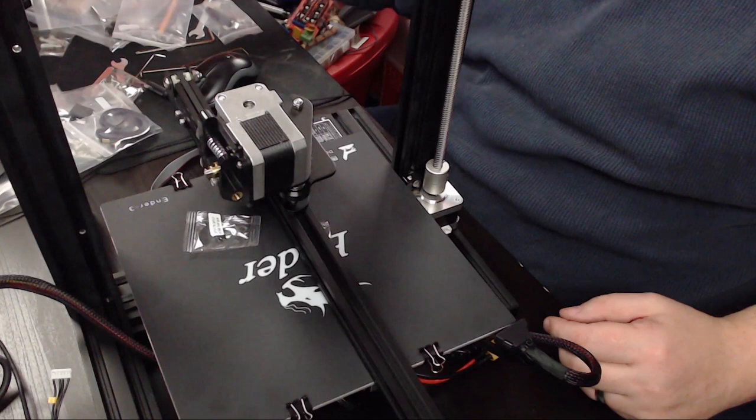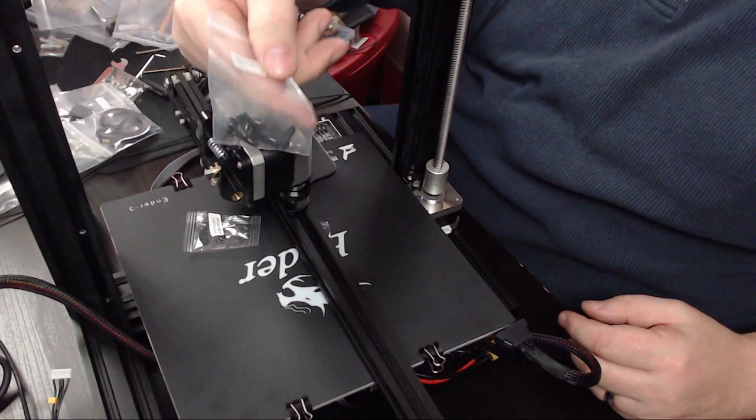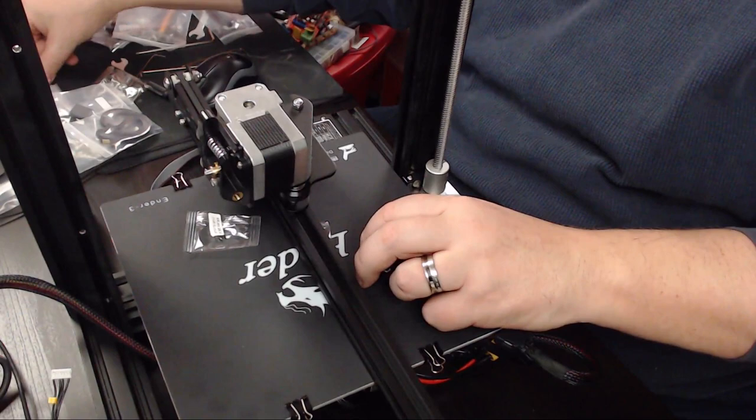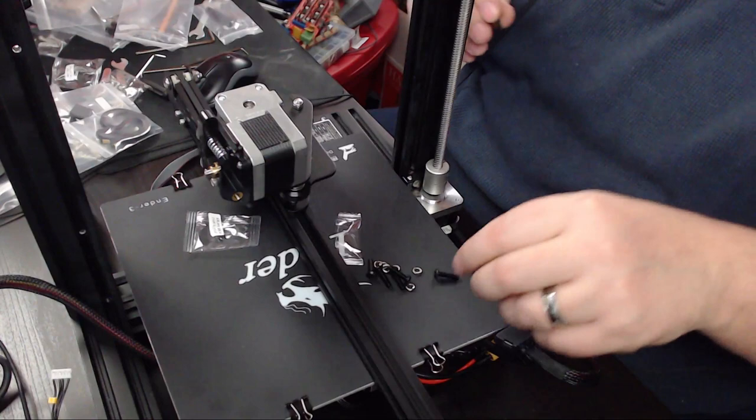So here are the bolts that I'm going to use. These are the M4 by 16s. And how do I know they're the right ones? I don't. Yeah, that just didn't sound right, did it? Don't trust the manual. That's all I can say. Yeah, don't trust the manual.